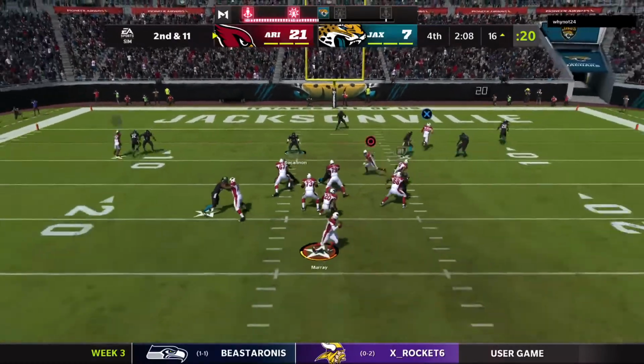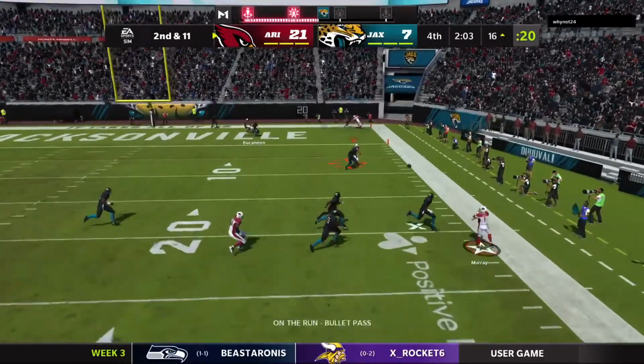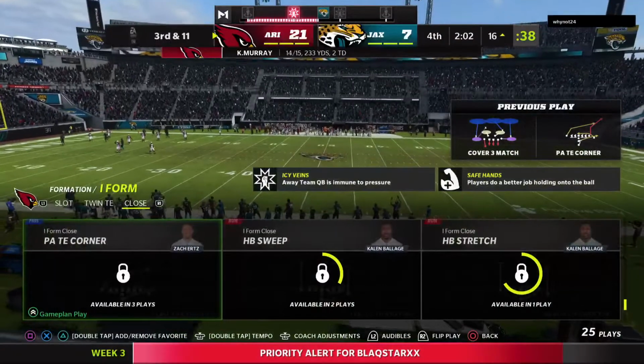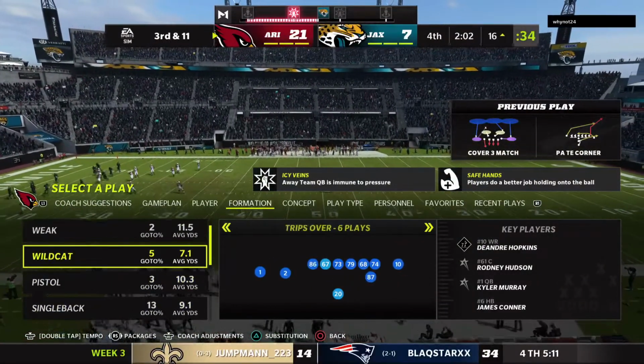On play action, it's Murray. They'll roll him out right. And that falls to the ground, incomplete. Well, a nice job of bodying him up defensively, and now it brings up 3rd down.